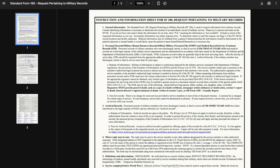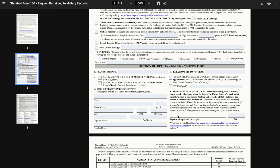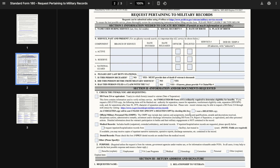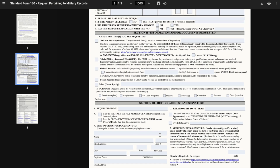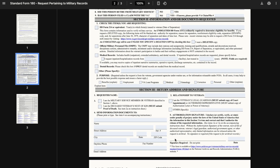When you're filling out this standard Form 180, please note that it does need a signature down here, and notice how in the browser you cannot sign it. So you either need to fill this out using Adobe Acrobat, or you can print it and fill it out by hand. So just make sure that you're not filling this out solely in the browser. You could fill it out here and print it with the information and then sign it by hand. Or again, you could fill this out in the Adobe Acrobat program, in which case the signature field you'll be able to sign digitally.